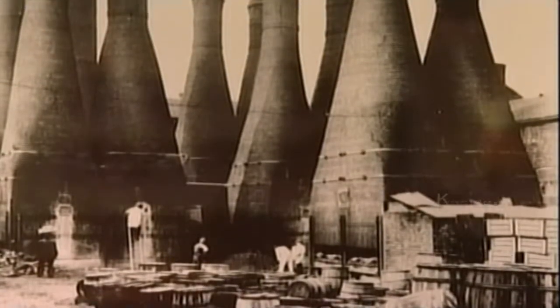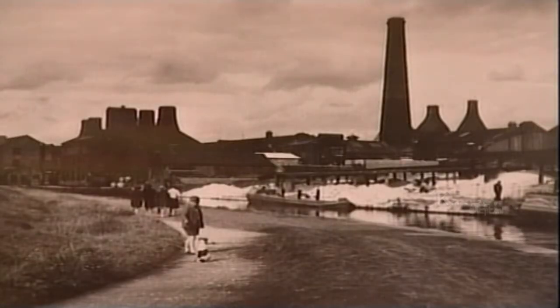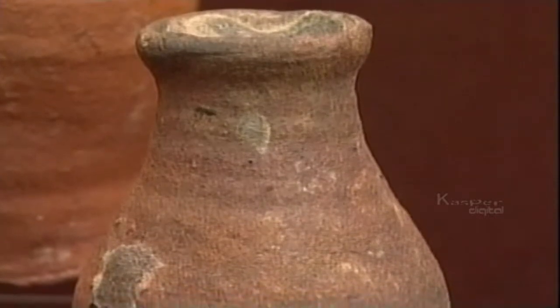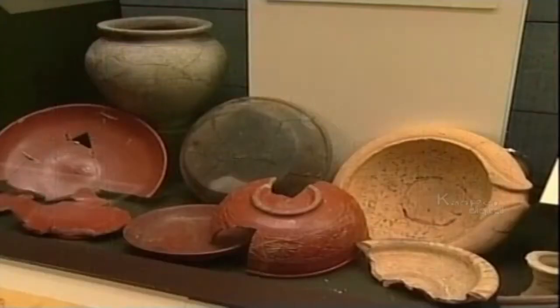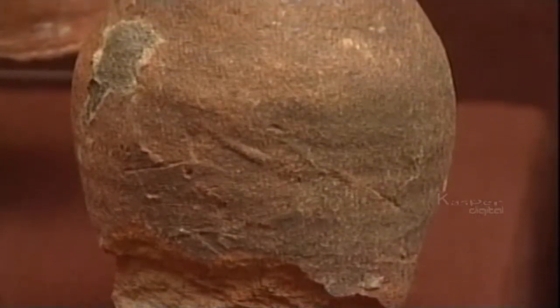actually in someone's backyard. But by the late 1800s and early 1900s, Stoke-on-Trent became the centre of the ceramic industry boom. But pottery wasn't always used for domestic purposes. The museum has an extensive collection of prehistoric pottery, outlining the time when pottery first emerged in the United Kingdom. In the Neolithic period, pottery was used for ritualistic purposes only.